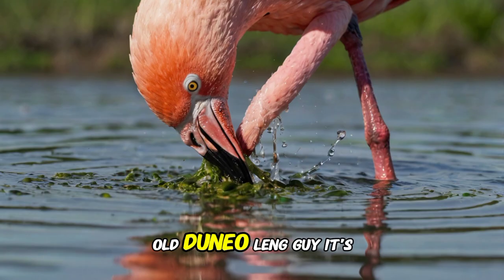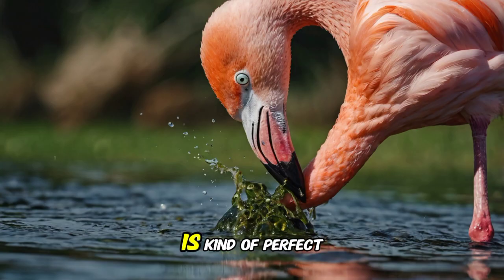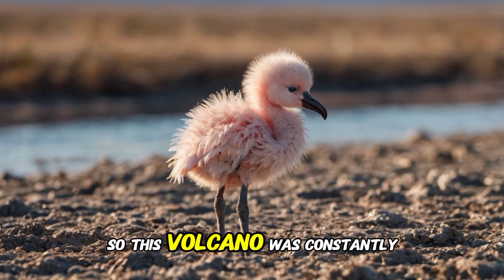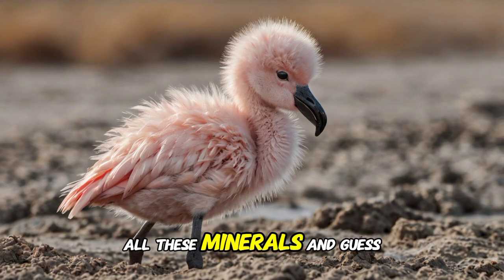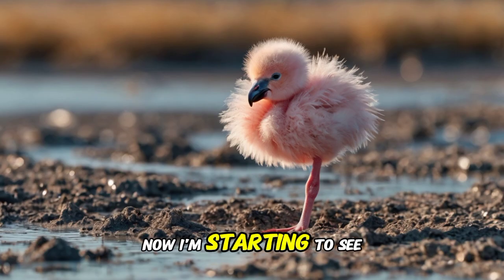So these hot springs are directly connected to, drumroll please, Ol Doinyo Lengai. Say that again? Ol Doinyo Lengai. It's an active volcano nearby. And I love how our source describes it, the lake's mad scientist, which is kind of perfect. A mad scientist volcano. That's a great image. Right. So this volcano is constantly releasing all these minerals, and guess where they end up? Yep, Lake Natron. Okay, now I'm starting to see how this all fits together.